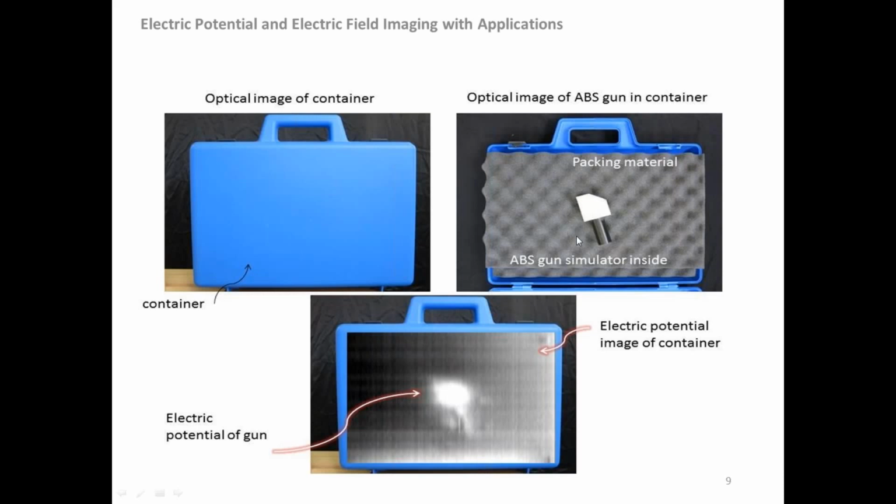And so we took this ABS gun. This is a polymer gun, a gun simulator, and the reason we were doing this is for security. Some ABS gun simulators may not have any metal content, so they're not detected by conventional inspection systems. This is an all polymer gun placed into a packing container. This is the polymer container here also, and then it's closed up.